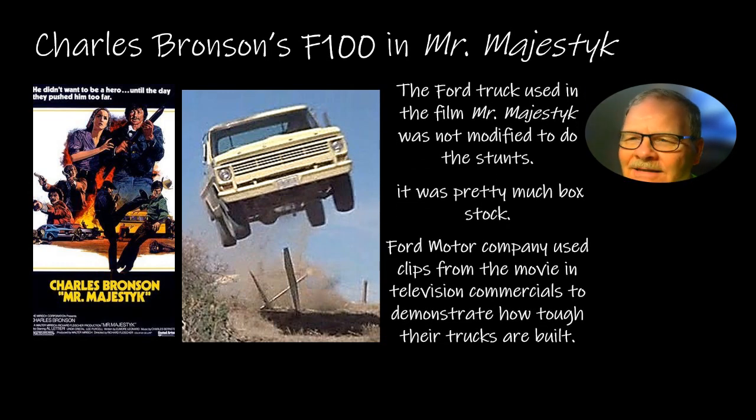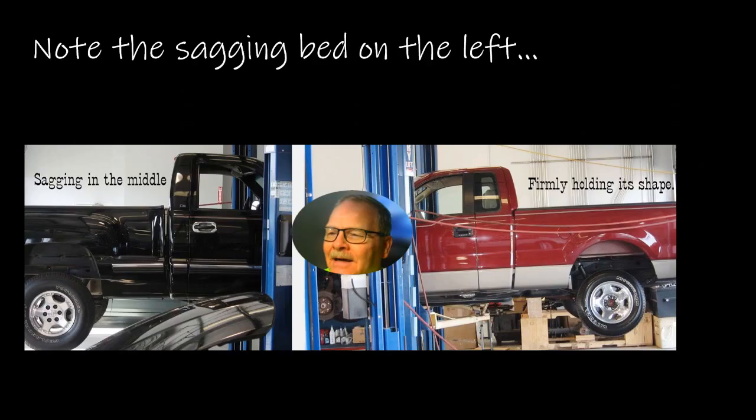Mr. Majestic was a movie Charles Bronson made, and that was an old movie that came out in the 70s. And this Ford truck was not modified to do these stunts. It was just a truck that they bought, and the Ford Motor Company used clips from this movie in television commercials to demonstrate how tough their trucks were. And those trucks were doggone tough, I tell you that.